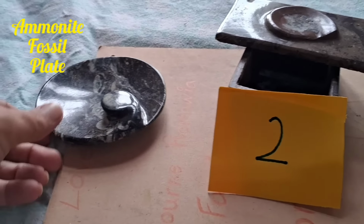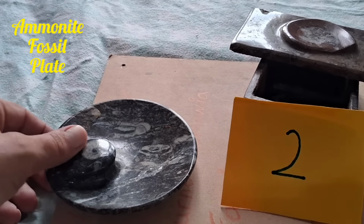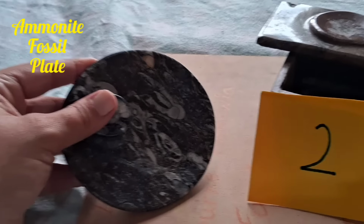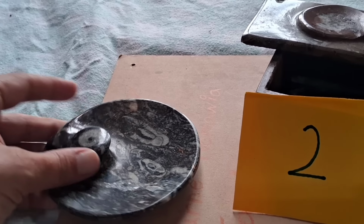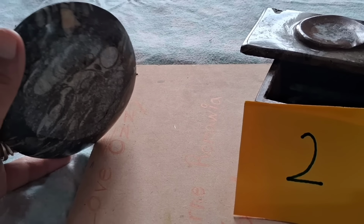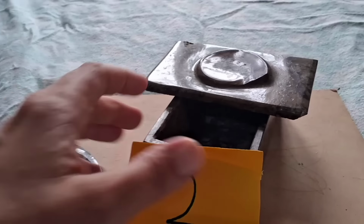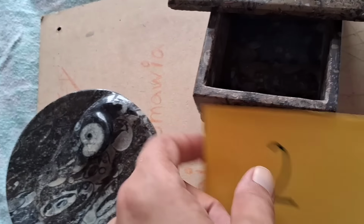Alright, we're back with item 2. Item 2 is a fossil plate out of the, I think, Pacific Ocean. I believe it's either the Pacific or the Atlantic, but one of the largest oceans. These are plates that were dug up. Okay, they didn't look like this. They were carved. That is just like a soap dish or a jewelry dish.